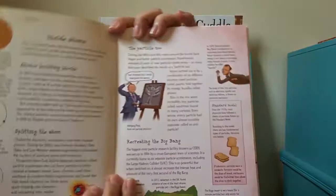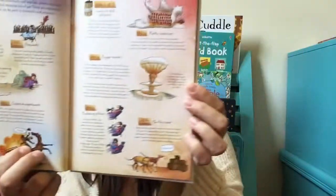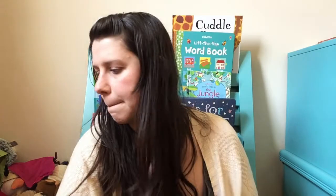Inside Atoms. Love this, the discovery and invention of fireworks. Really fascinating science history book.